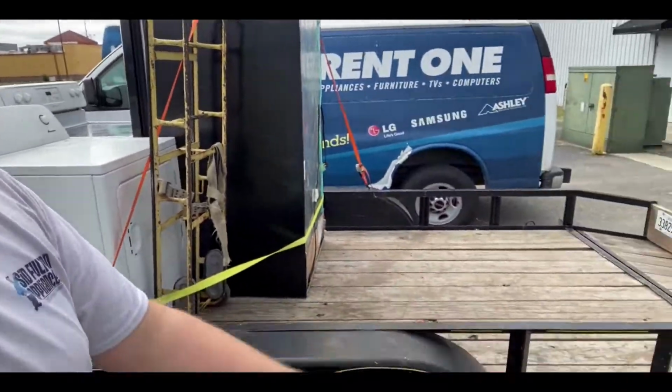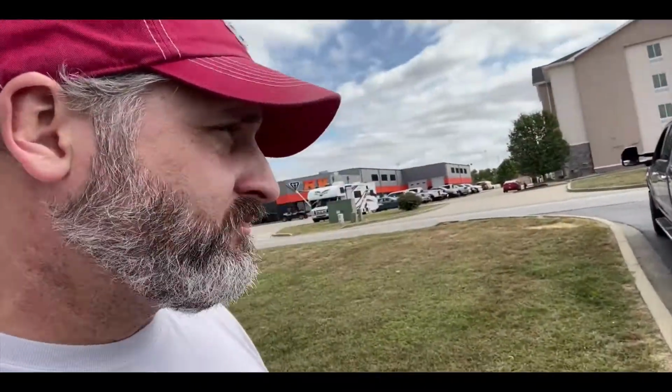And we're actually headed to another Rent One today, just on a Saturday afternoon. And I've got 5 more to pick up there. So we'll have a whole trailer load full. I've got a 20-foot trailer. And it's crazy, man. It's good money.